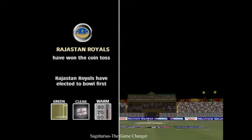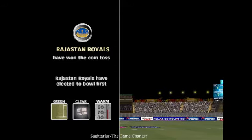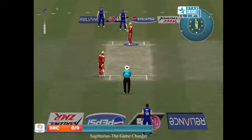Well, that was a no-brainer. You just had to bowl first. This is a damp and grassy surface. As long as they get the new ball in the right areas, it should go around all over the joint and make it very tough for the openers. This is Mark Boucher facing.